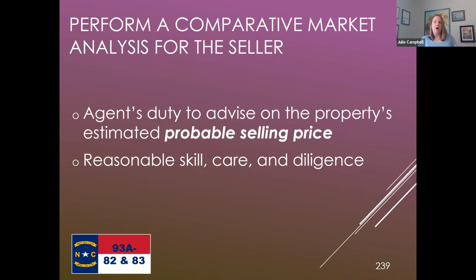And this is where our opinion can help. We offer an unbiased, unemotional opinion. And the best thing we can do to offer our opinion is to perform our comparative market analysis, or our CMA. I cannot determine value. Determining value is the appraiser's job. My job is to determine probable sales price, probable selling price.